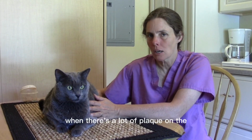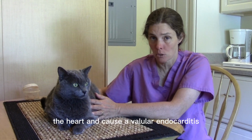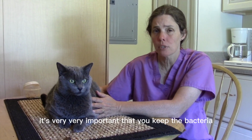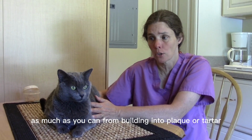When there's a lot of plaque on the teeth, the bacteria can seed in the organs, the heart, and cause a valvular endocarditis. It can seed in the kidney, it can seed in the liver. It's very, very important that you keep the bacteria as much as you can from building into plaque or tartar.